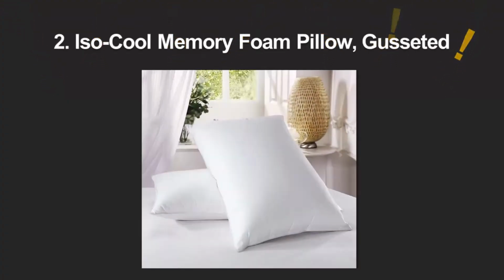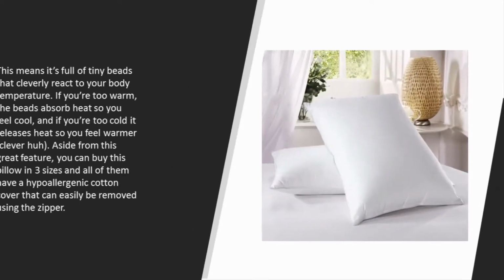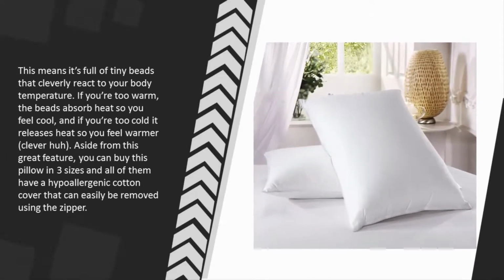At number 2. What I love most about this pillow isn't just that you get the benefit of memory foam, my favorite as you probably know, but you get the benefit of EsoCool technology. If you've never heard of this before, it's the perfect answer for those of you who get hot overnight. It has something called PCM, or phase change material. This means it's full of tiny beads that cleverly react to your body temperature. If you're too warm, the beads absorb heat so you feel cool, and if you're too cold, it releases heat so you feel warmer. Clever, huh?